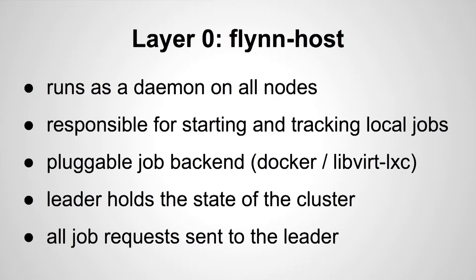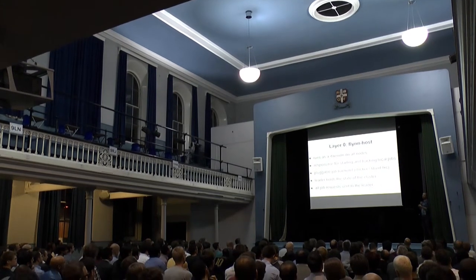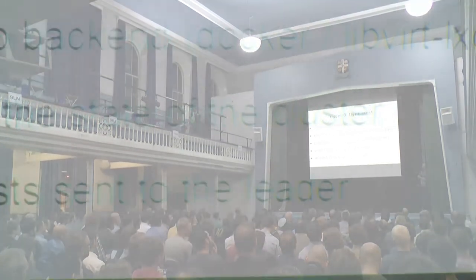So also in layer zero, we have this Flynn host daemon, which runs again on every node, and it's responsible for starting and tracking the local jobs. So we're talking about containerized jobs. So you'd ask Flynn host to run a job. It would use one of many backends. So at the moment, we have two backends. One is Docker for running jobs. There's also libvirt-lxc, which is another backend for running containers.